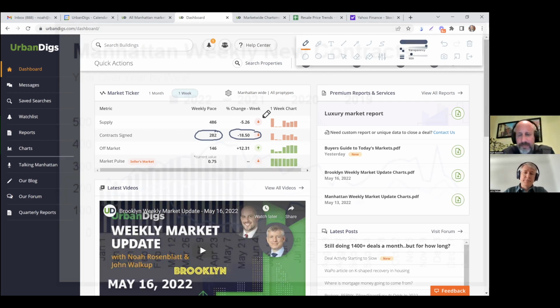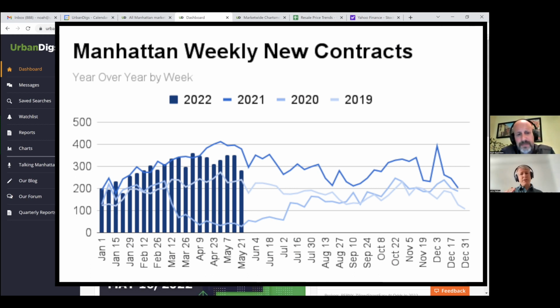Johnny, show me that chart. Yeah, and I think you're exactly right. This is 1 week, but it's a bit of a drop, even for 1 week. That's a bit of a steep drop, especially since there weren't any holidays, and we have holidays coming up. Memorial Day is still ahead of us, and then after that you get into June. It's just normally slower. July, August, forget about it. These are the slow times.